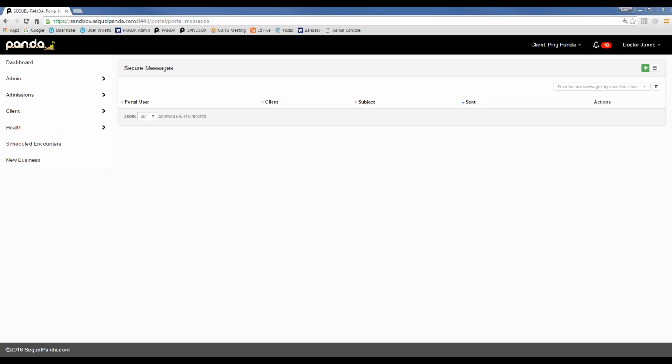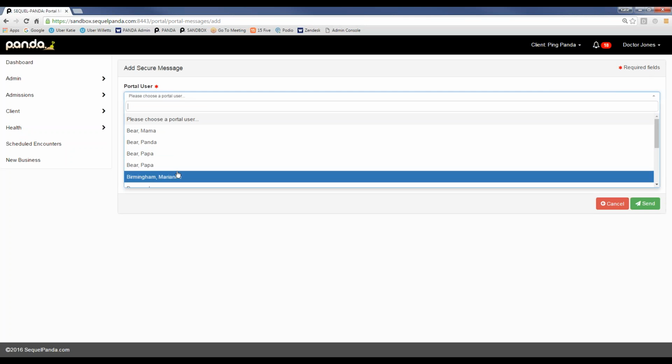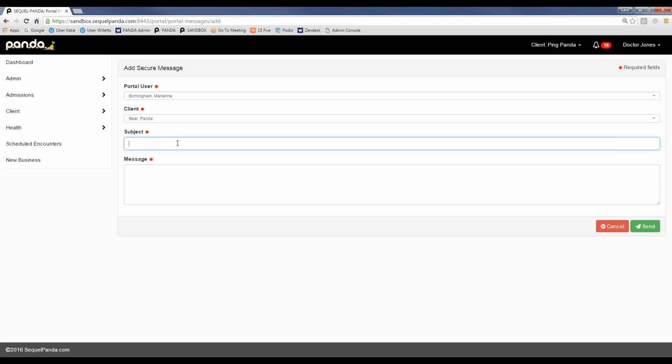So secure messaging could be used for appointment reminders, sharing test results, anything that you wanted to communicate through secure message, you can easily do that through this screen. It functions very similar to an email message type of system. So if I want to send a secure message, I'm going to hit that green plus sign. I'm going to choose my portal user. I'll send a message to Marianne. It's going to ask me to choose the client. So this list is only going to show the clients that are associated with that portal user. And then all I would need is the subject and the message.